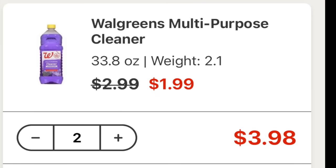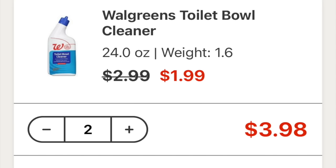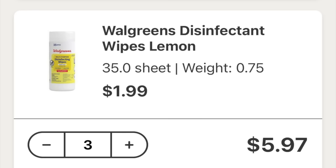Deal number 4, for this one, we're going to be grabbing another host of various products at $1.99 this week. I think this is supposed to be like a Fabuloso cleaner. So this one obviously looks like a lavender one. And then we're going to throw in 2 of these toilet bowl cleaners. I might grab a couple of those just to test them out. Is it as good as Lysol? Yes or no? I'll have to figure that out. And then disinfectant wipes for $1.99. We're going to toss 3 of those in there.